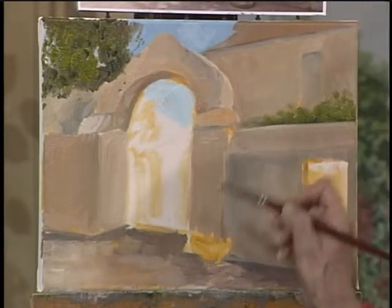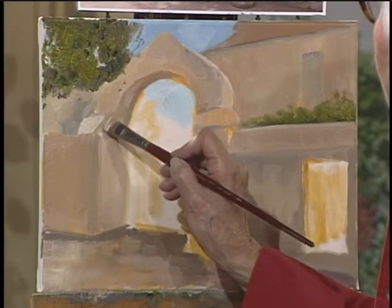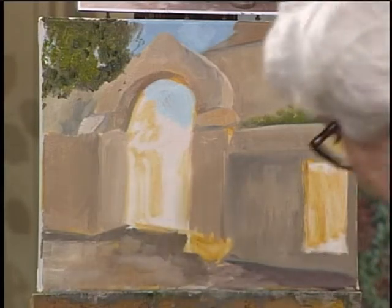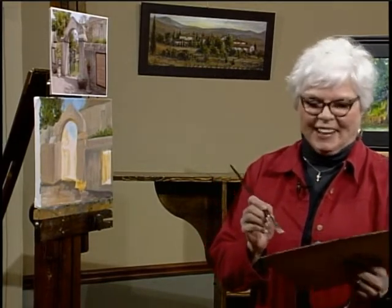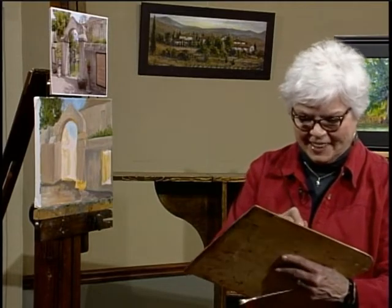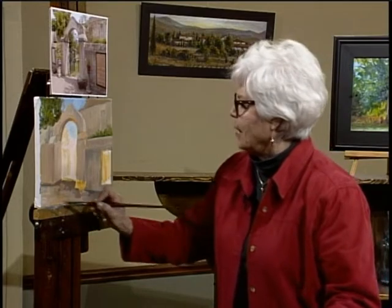And then, whoops, I just heard my camera girl yawn. I hope you're not yawning at home. Made her laugh. Oh, I do hope you're not yawning at home.